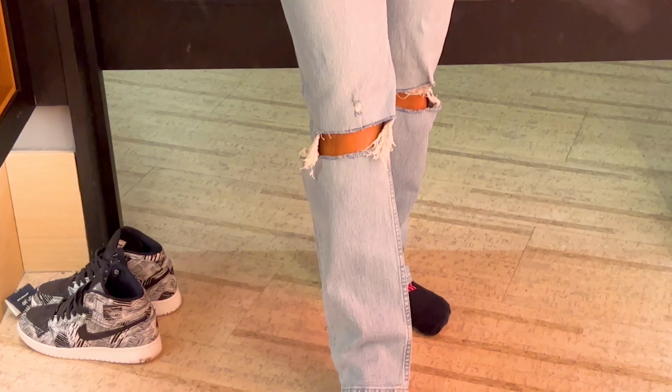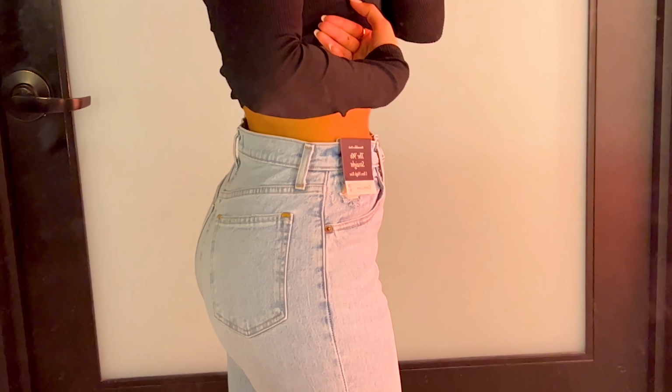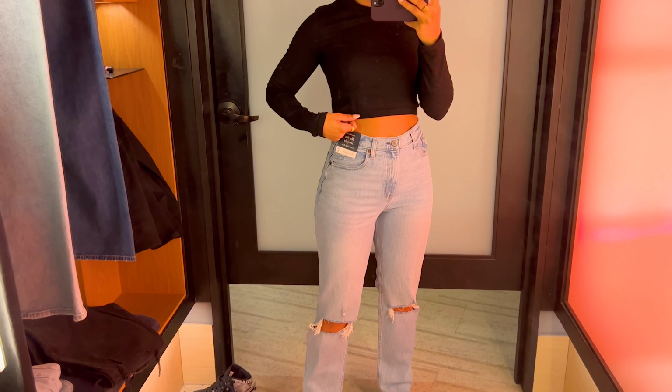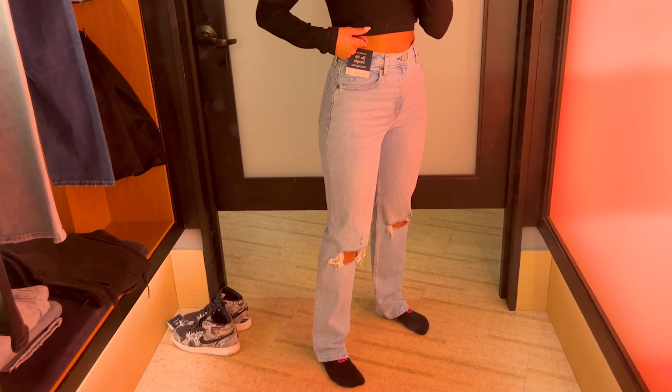This would definitely be a pair of jeans that I would buy in multiples. I just love, love, love how I felt in the jeans. I love how comfortable they were. So overall, definitely something I would recommend as a blind buy from Abercrombie would be this style of jean in this specific wash.